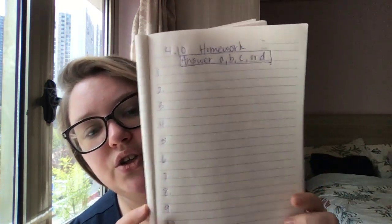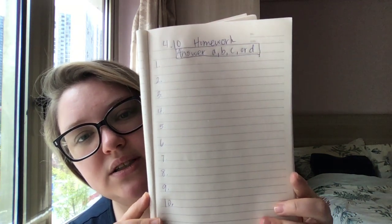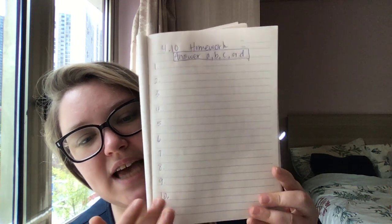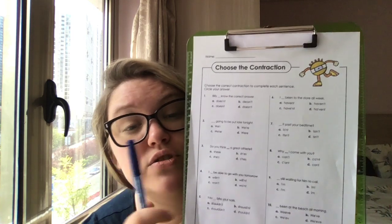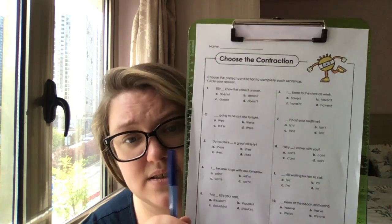What you can do is in your notebook, you can write homework and then answer A, B, C, or D and write 1 to 10. And then you're going to choose what the answer is. Is it A? Or for number 2, maybe number 2 is C. I don't know. These aren't the correct answers, okay? But you'll just write A, B, C, or D. And the answers, there's an answer sheet on the back, okay? But don't look at the answers. Try by yourself. So let's do number 1 together, and then you're going to do the rest, okay?